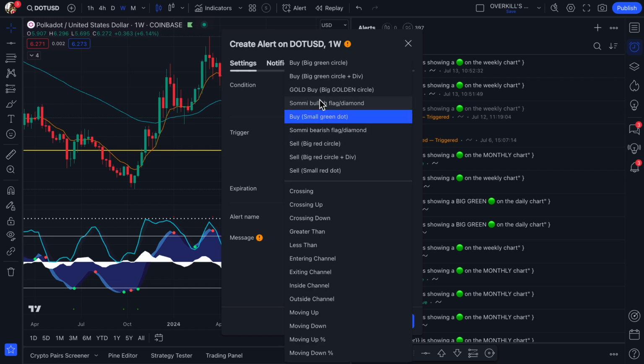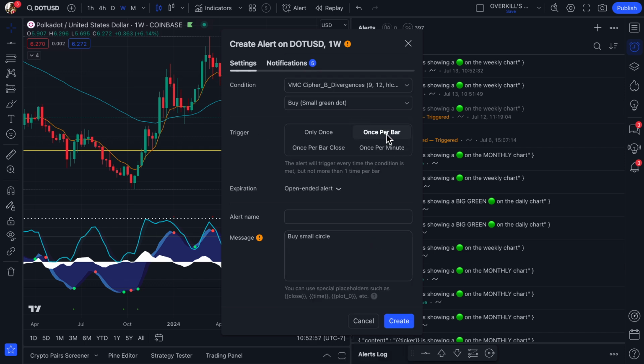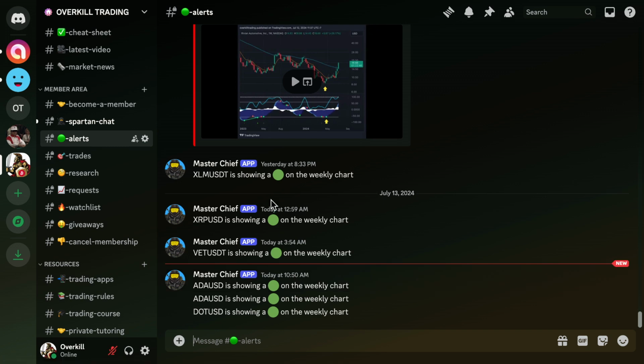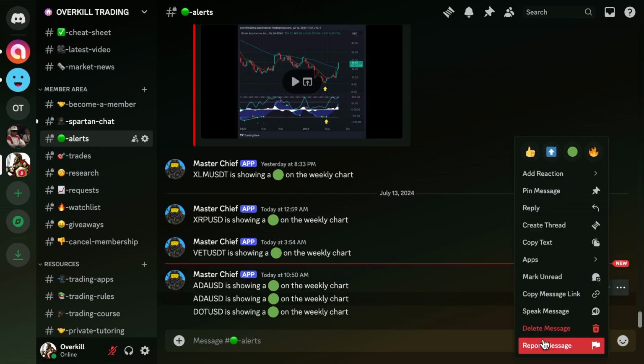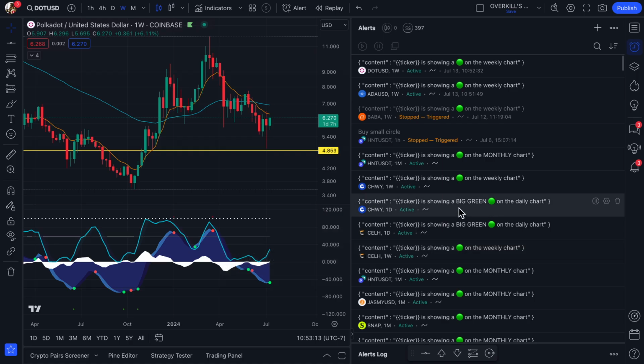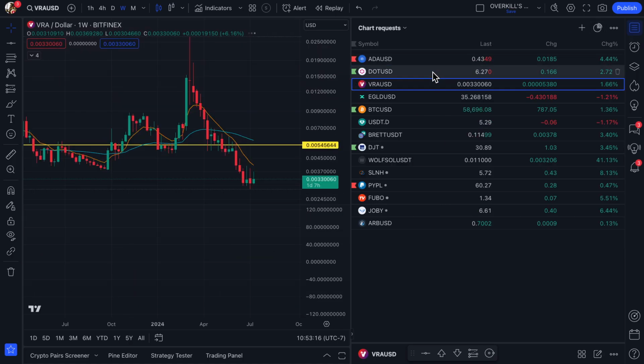If you're using a daily chart, I'd recommend using the big green dot. The big green dot is the most accurate on the daily. The small green dots are accurate on the weekly and the monthly. So I do once per bar, and then never expires. Then I hit create, and that will email me. All my alerts also get called out over here in the Discord for our members, so you guys never miss an alert that I'm looking at on these charts, or that you guys are requesting.